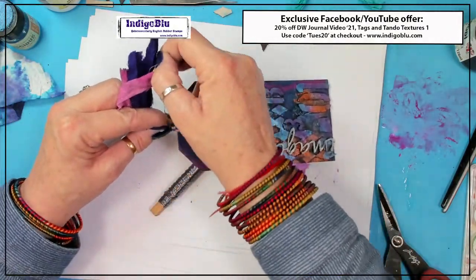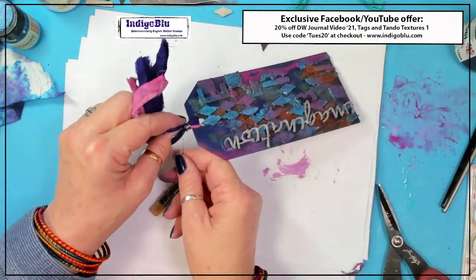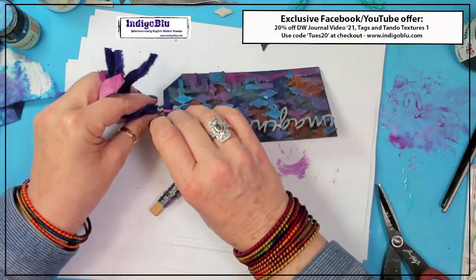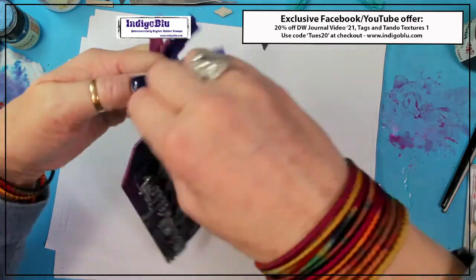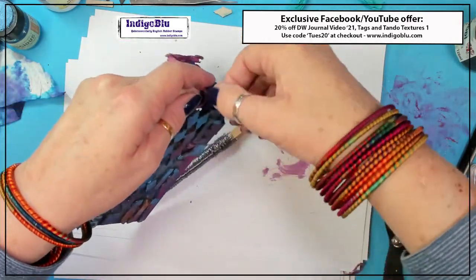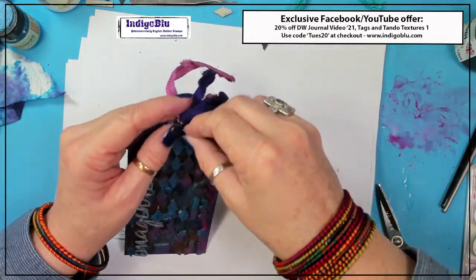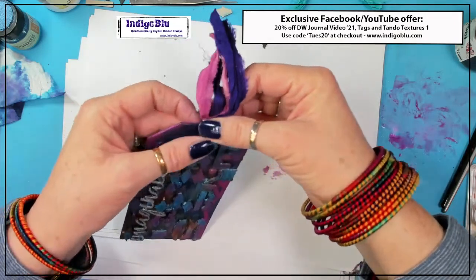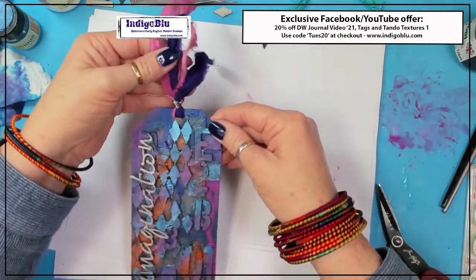Love that you can use all the paints and Luscious to colour the sari ribbon. Yeah, you can, you're right, Wendy. All the paints are a true fabric paint, but yeah, you can use the Luscious to colour your sari ribbon. We have got some white coming online soon, so I'll let you know when that's on.